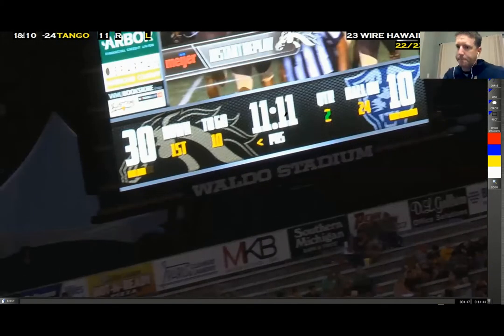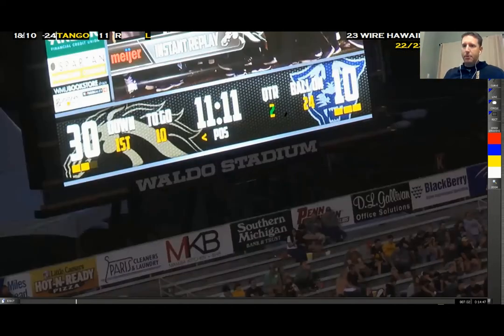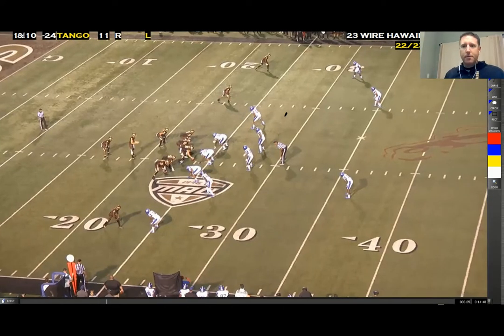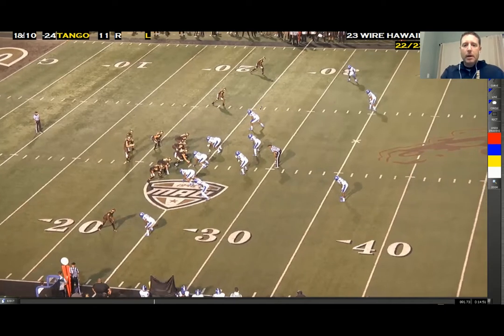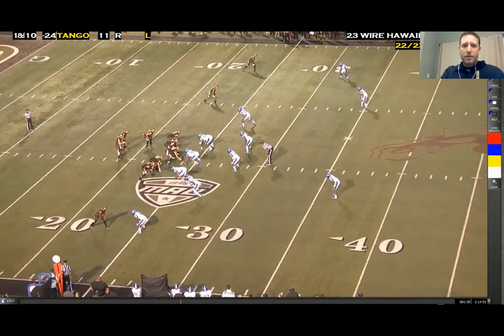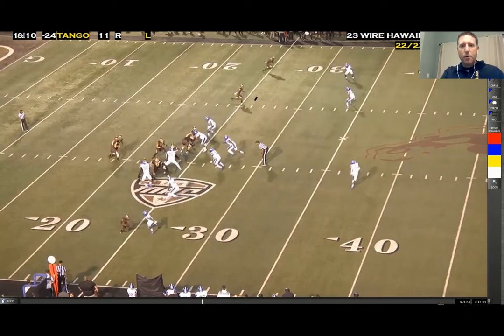Now, these are easy completions. Easy completions are typically 8 to 15 yards when you do complete them. Now, same thing. We're going to read this Sam linebacker. He triggers. Here's a throw.